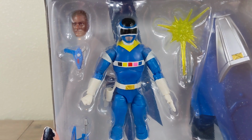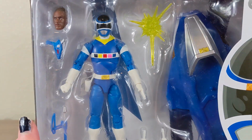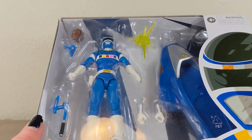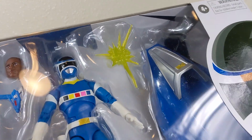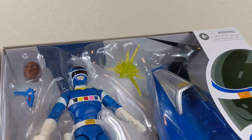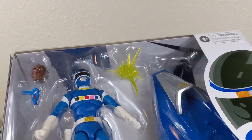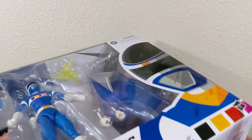You get absolutely nothing different about the figure from the 2-pack release. I think that might be, or it could just be me going crazy, but I think that might be a new shade of the effect piece there. I think it looks more like a lime green than like the yellow. We've had the yellow on that effect piece like 50 times, so it might be a new shade, or I could, like I said, just be going crazy.